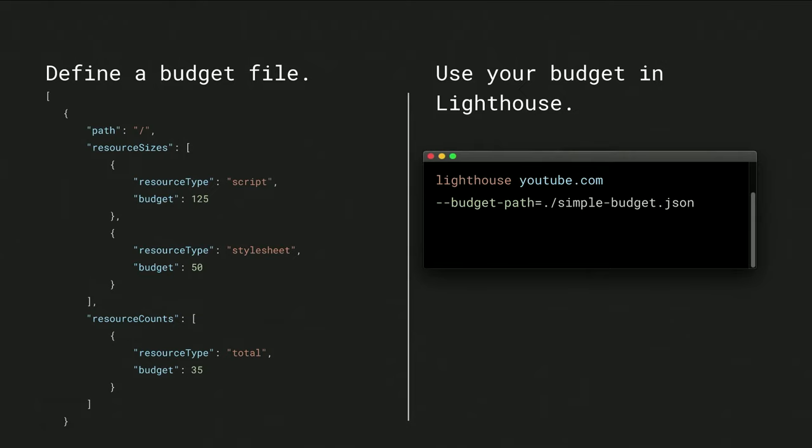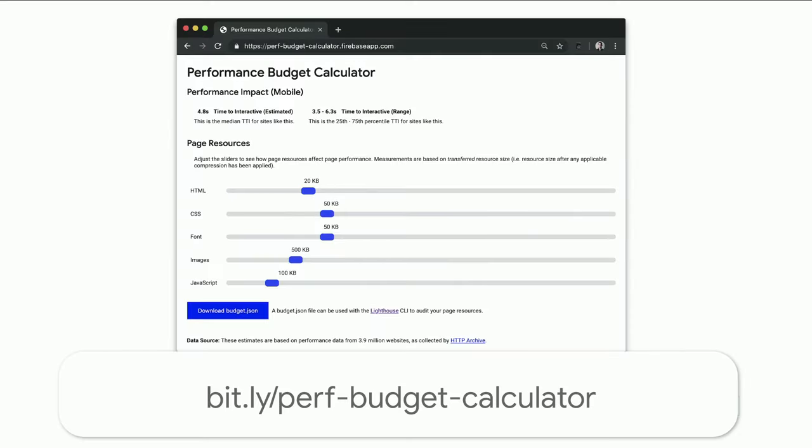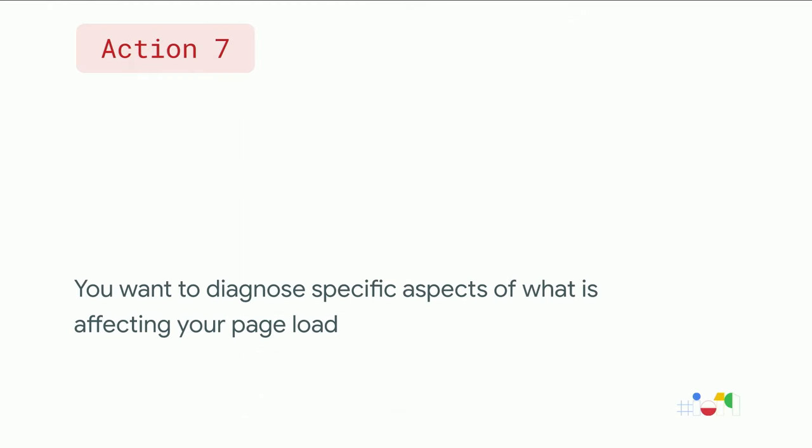To get started, you define a budget file. This example sets a budget of 125 kilobytes for all scripts, 50 for all style sheets, and 35 network requests total. Then you use your budget in Lighthouse by passing the budget path flag followed by the path to your budget file in order to calculate whenever a category is over budget. And if you're not sure where to start, you can check out Katie's performance budget calculator to give you a good sense of what a good default budget is for you and your team based on your goals.